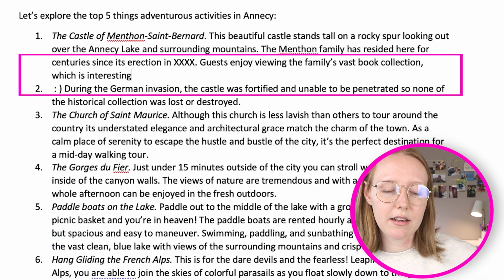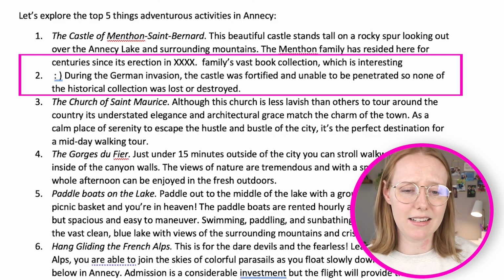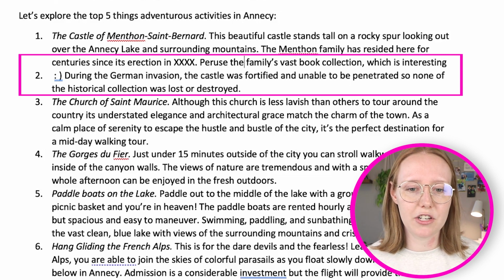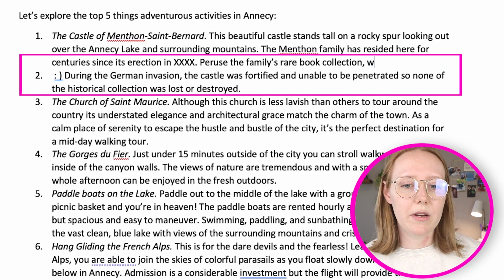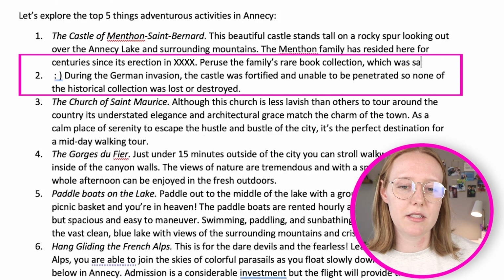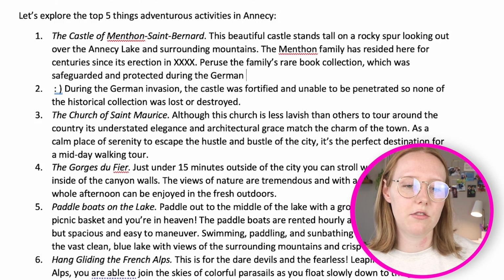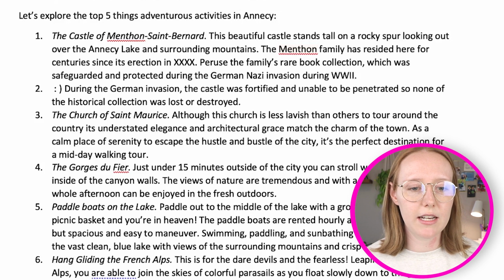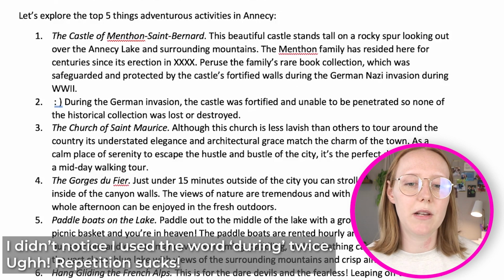Guests enjoy viewing, you know what? Let's just put them really first and start with a verb, which is one of my absolute favorite ways to start a sentence. Peruse the family's vast book collection. Maybe I'll do rare book collection. A little more interesting than vast, which was protected, which was safeguarded, even better, which was safeguarded and protected by the castle's fortified walls during the German Nazi invasion of World War II.